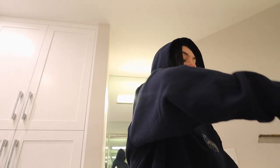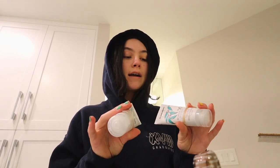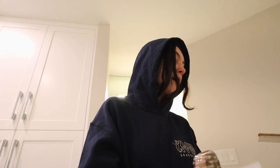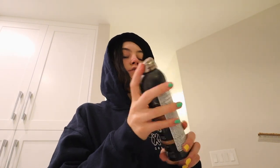And then I got a lighter shade and a medium shade just because I know that my skin tone is going to be changing in the summer, so I have the ability to mix them or use whichever one suits my face best. And then I also bought this 30 SPF instant bronzer, so you put it on before you go in the sun, it makes you look all glowy and cute.